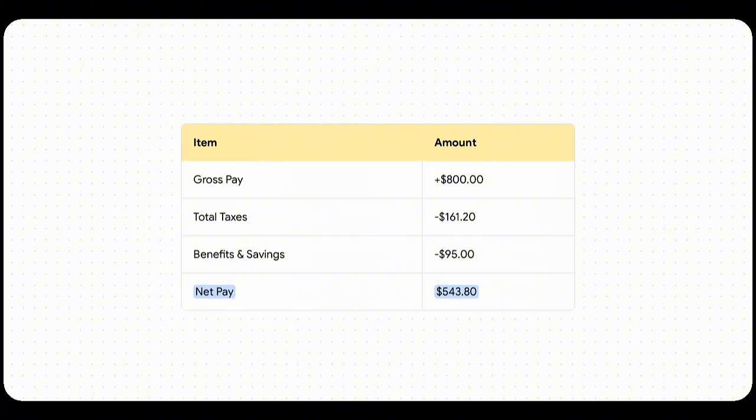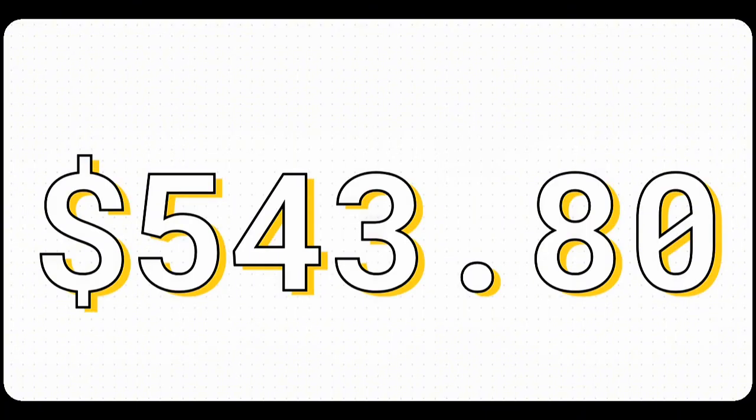So let's put it all together now. Our journey started at $800 gross. After those mandatory tax detours of about $161 and the optional benefit paths of $95, we finally arrive at our destination, the net pay. And there it is, $543.80. This is the destination of our money's journey. This is the actual cash that shows up in your bank account, ready for you to spend, save, or invest.